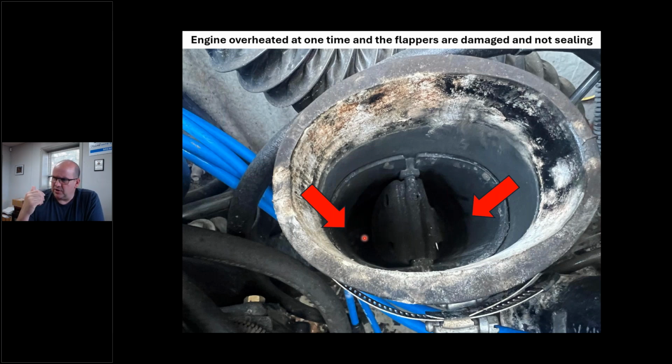Because a lot of times these things get overheated so bad, nobody checks anything, and all of a sudden they've got water. And what do they do? Rip the heads off. Okay, here we go. You see where I'm going with this? This stuff needs to be checked before anything happens, okay?